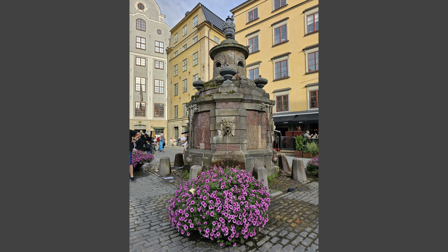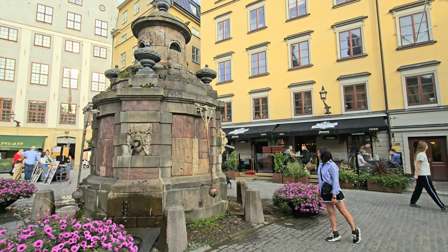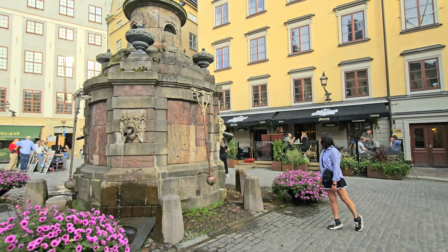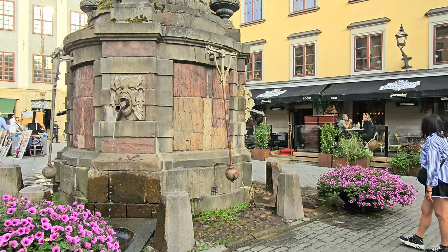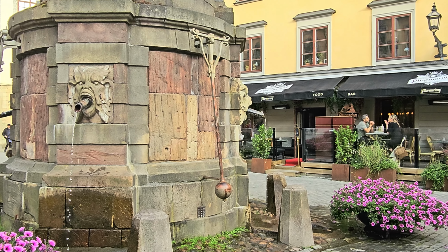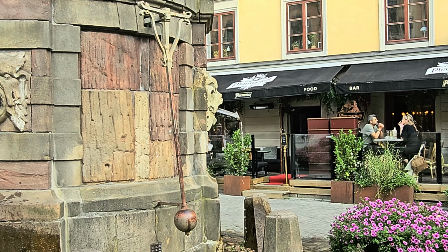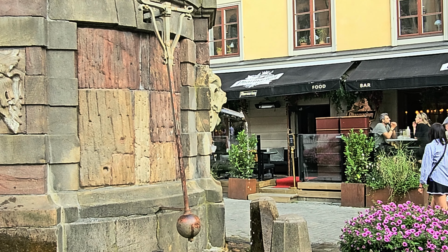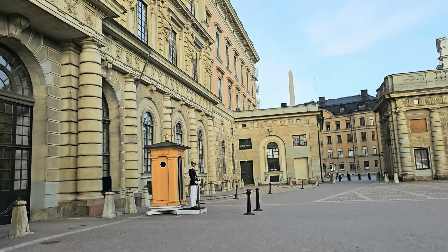And in the center of the center is the Stortorget Brunnen well. It served as an important source of water for the residents and authorities for many centuries. An interesting fact about this well: at one point in time, this was point zero for the city, with all places measured in terms of distance from this point.